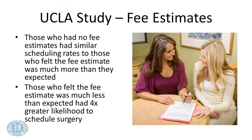Fee estimates. Those who had no fee estimates. And again, we received an outreach the other day from someone who had been making multiple calls to a practice trying to get a fee estimate, wanted to schedule surgery, and could not get the practice to give them a fee estimate. And you just think, I know how hard that practice wants to be scheduling surgery. And for us as Real Patient Ratings to receive this outreach, you just go, oh my God, is this America in 2014?